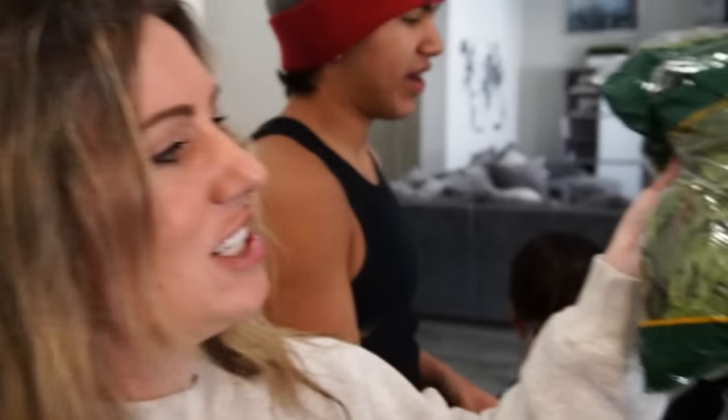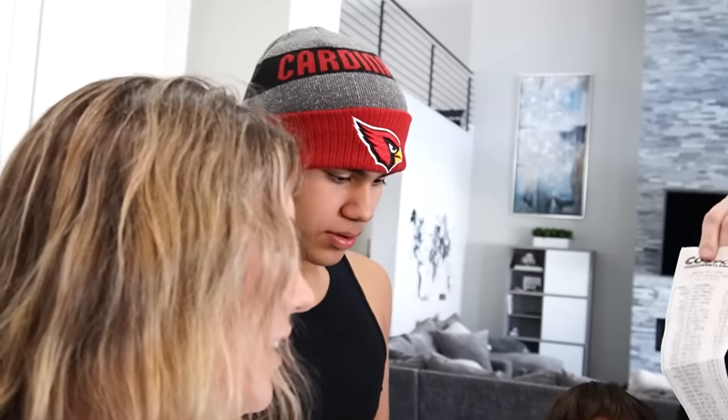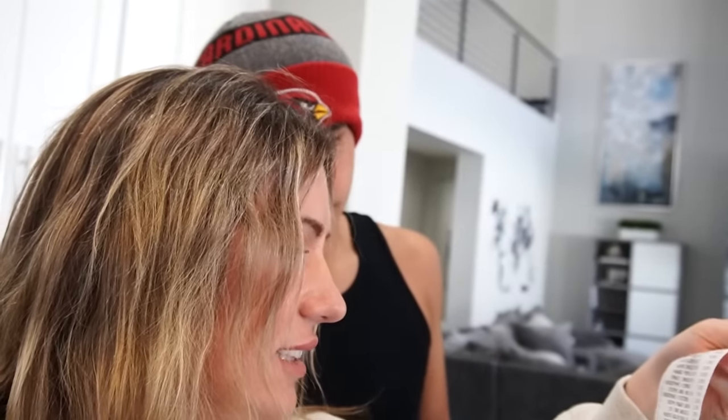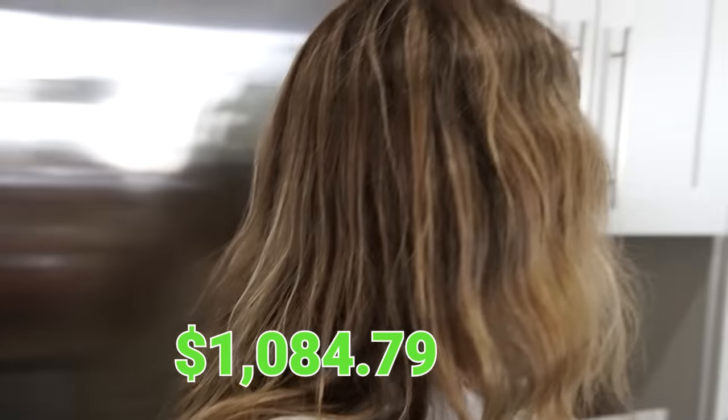Yes. We do get the power green salads to make salads. Pirate Booty. Okay, all of this. I love Pirate Booty. What? Cost us $1,084.79. What? So, we did get a few extra things that we don't normally get, like the jelly beans. Woo! I don't know why they're obsessed.